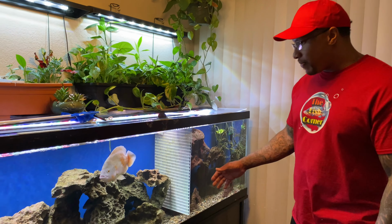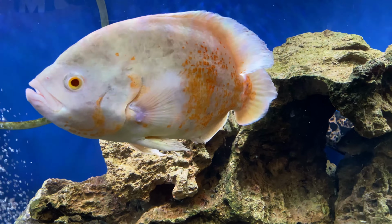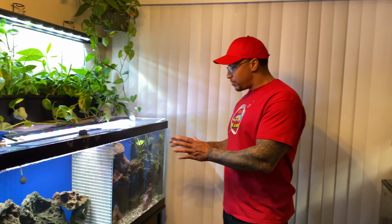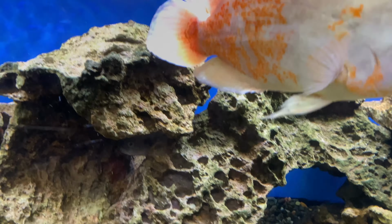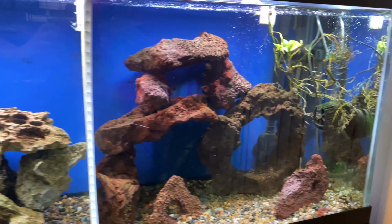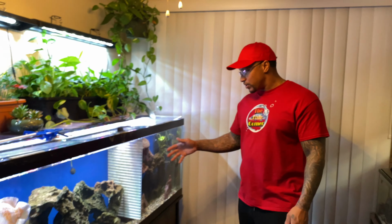But yeah, so let's talk about the scaping. So we have on this side this 4 feet of tank. On this side right here, we have all ocean rock. Besides having it divided, I wanted a little different scaping going on. So we have the ocean rock over here, and we have the red lava rock over here. I think it gives it a nice contrast, so not only is it separated, but at least you see two different kinds of rock work in here. So that was the idea, to have it looking a little bit different, all within the same tank.